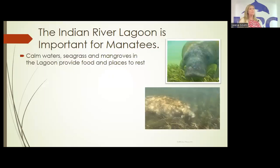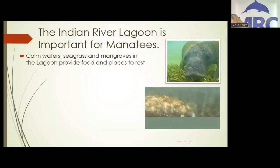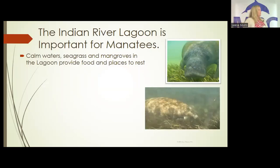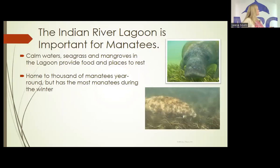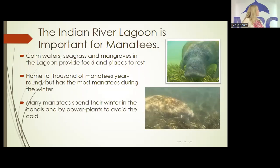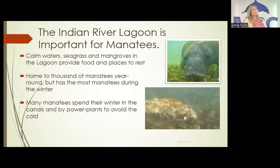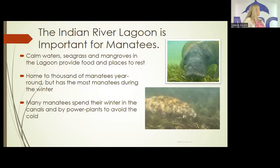So the Indian River Lagoon is important for manatees. It always has been because it actually takes up the majority of the coast, about 150 miles. It has calm waters and it's very shallow, so it has mangroves and plenty to eat most of the time. It's home to thousands of manatees year round, but it has the most during the wintertime again. Up to 70% of the East Coast population can be found in the Indian River Lagoon in the winter.